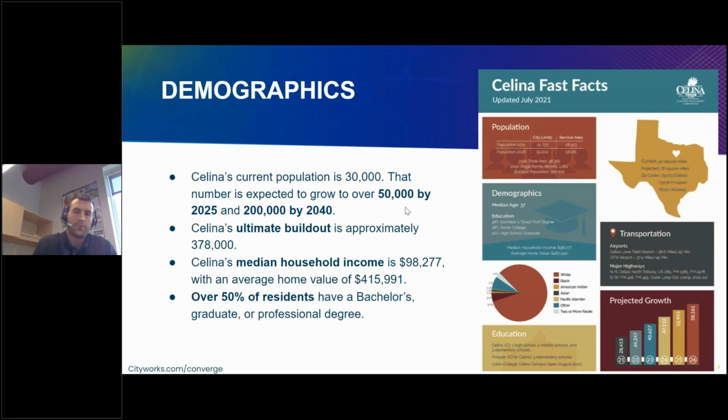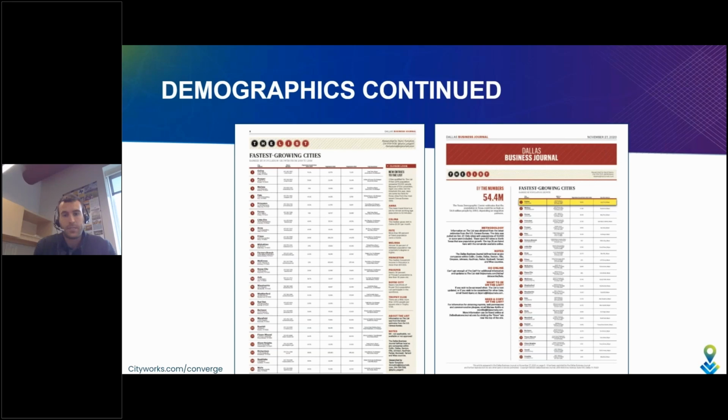A little bit about our demographics. Today, our population is about 30,000 people. That number is expected to grow to over 50,000 by 2025 and about 200,000 by 2040. Our ultimate build out is going to be anywhere from 350 to 400,000 people, depending on our density. Our average home value fluctuates on a monthly basis anywhere between 400,000 to 428,000. In 2019 and 2020, Dallas Business Journal had us as the number one fastest growing city based on population growth from 2015 to 2019 and 2016 to 2020.